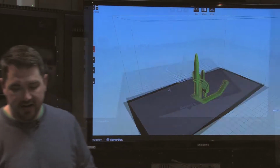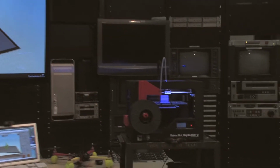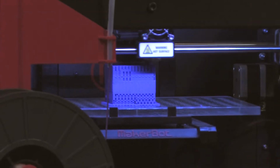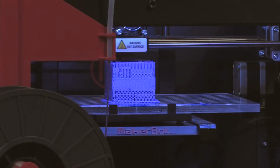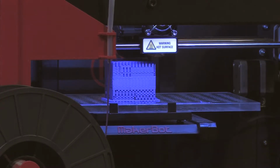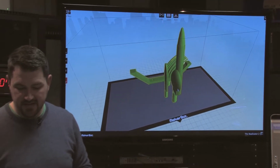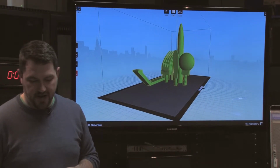Within Makerware you have the platform, okay? Same dimensions, and you have this build box. This build box is where you can actually 3D print your object. Here, we can do lots of fun things. We can scale it. We can make it bigger, right? We can move it around.